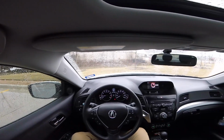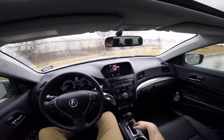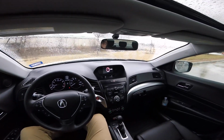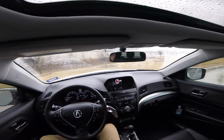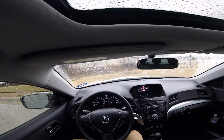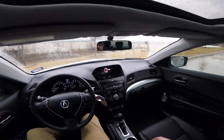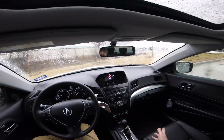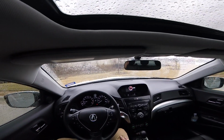This is a version of the K24 engine. It's the 2.4 liter direct injection, 201 horsepower, so very similar to the 9th generation Civic Si. I do believe the ILX shares a chassis with that 9th generation Honda Civic. This is the refreshed version, obviously, and this is the only power plant option for the car.